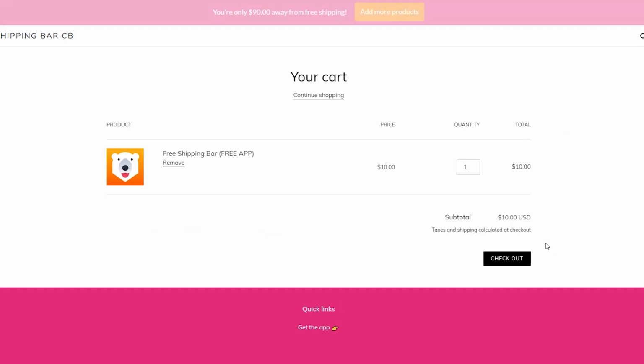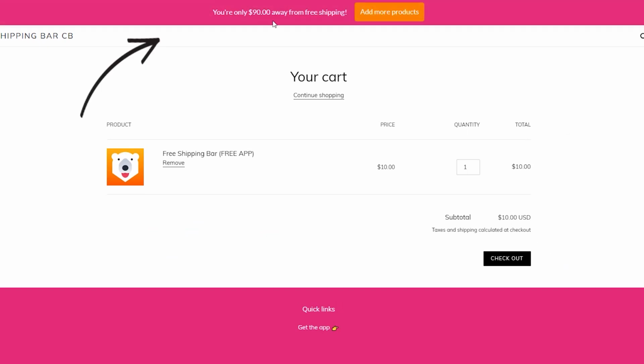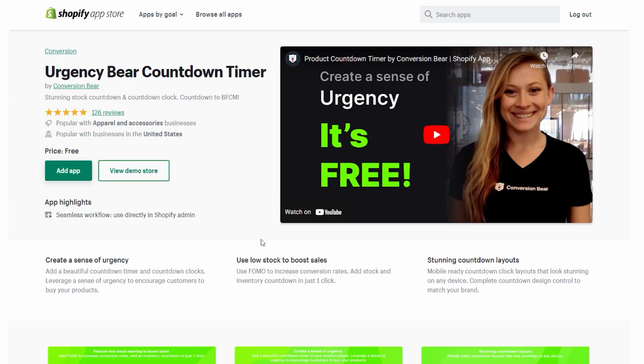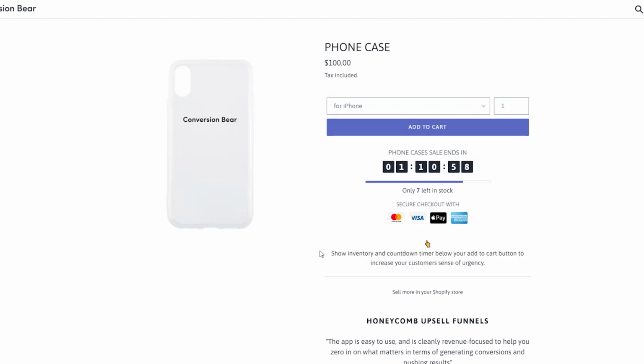And you can actually have an app that'll show them how close they are to getting free shipping on their store and actually having that countdown. You could also do a countdown timer on products, especially if you're doing a limited edition or some kind of special urgency with your products or promotion. Having a countdown can be really helpful to, again, get them to quickly purchase and not to just sit on the fence a little longer.